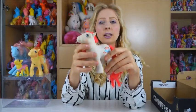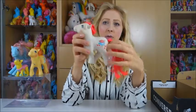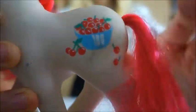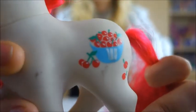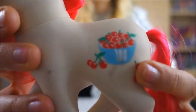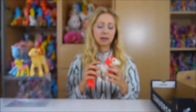These sweet berry ponies all had cutie marks with different berries and sweet treats. And she has got cherries because her name is also cherry treats, like a bowl of cherries. And they were scented ponies. So each one of them smelled like their theme.